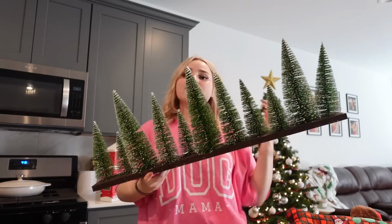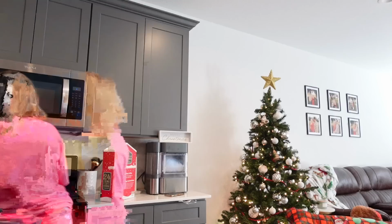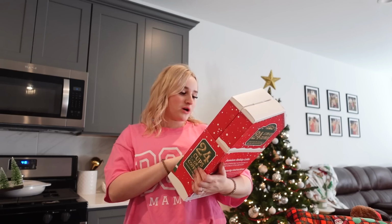So I thought I could put this on the mantle, or I could put this somewhere maybe in the middle of our kitchen table. I thought it was really cute and a really good deal. I saw this at the checkout. It is 24 cups of coffee, North Pole Cafe, 24 cups of Keurig, blah, blah, blah, most single style brew.